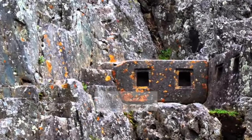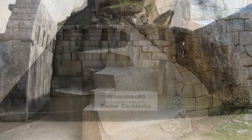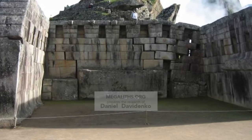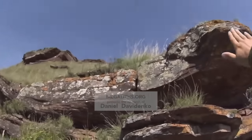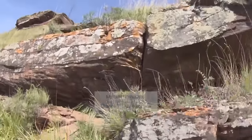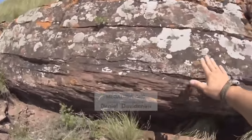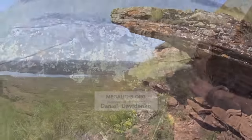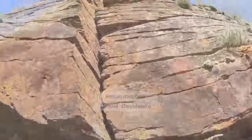The Peruvian megaliths are the best example for that. For example, here half of the walls are solid bedrock and on the top only there are building blocks. The main reason for which Daniil Davidenko is convinced that these are ruins of an ancient megalith are the smooth cuttings between the stone blocks. Let's see if they can occur naturally or not.